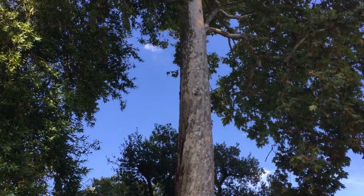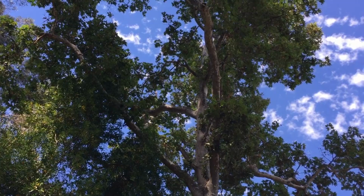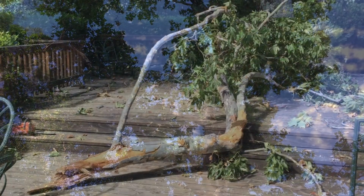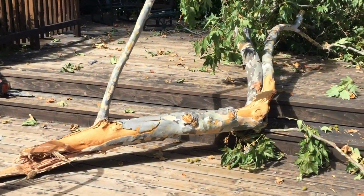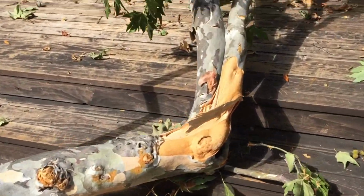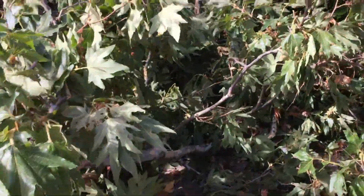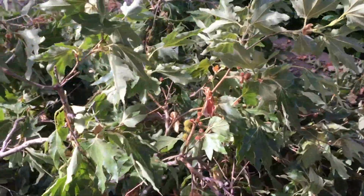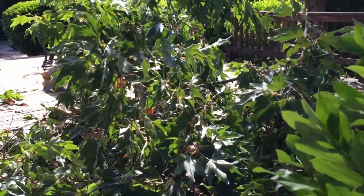Okay, second incident. This is a very, very large sycamore. It's a Platanus racemosa. It's a local California sycamore, and it had a fairly good sized limb break off. So the client called me and said, I'm afraid of my tree. Our other branch is going to break. Is this tree ready to fall down, or are we going to have more problems?